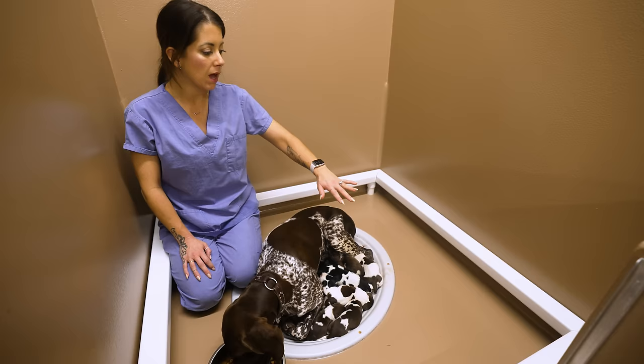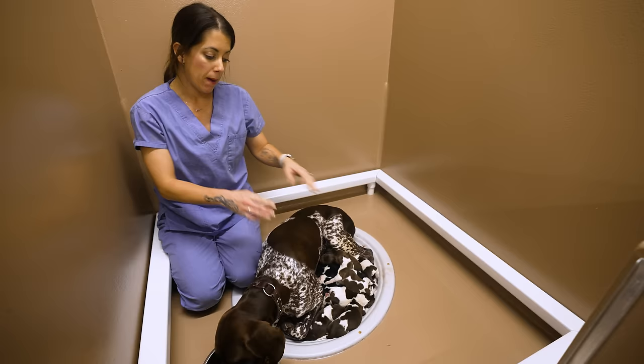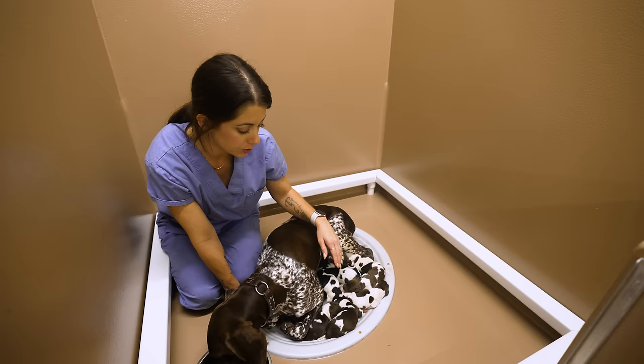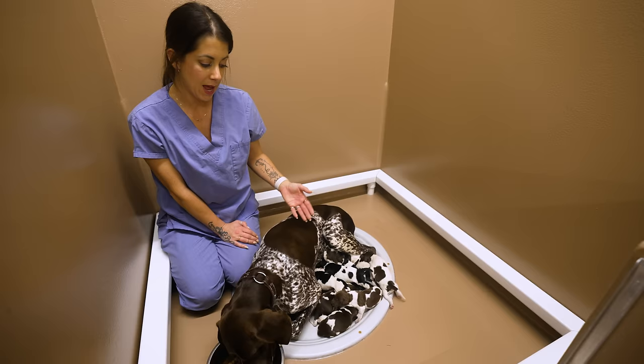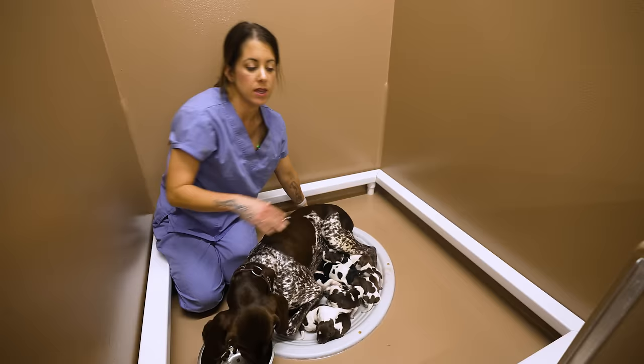I want to mention we took the whelping pad out now, for a couple reasons. One, we don't want a puppy, especially with this many puppies, getting buried, trapped, or squished underneath of there. As well, the whelping nest itself will be able to transfer heat to those puppies a lot easier when they can be directly on it, since they can't regulate their own body temperatures at this point. So we want to offer them as much of that as possible without the barrier of the whelping pad. Next, it is really easy to clean too without the whelping pads in here.